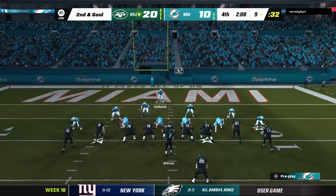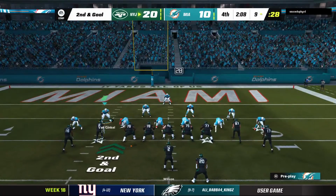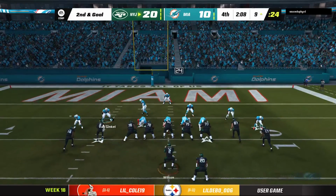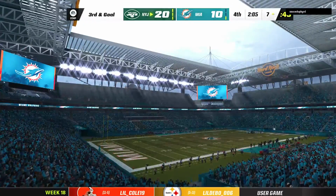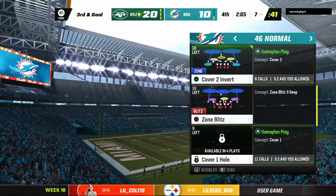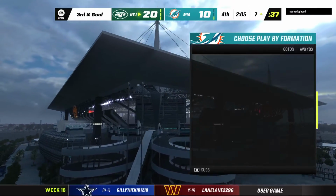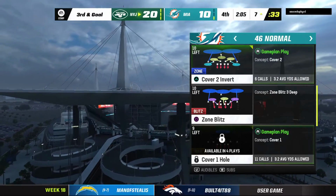Another shot from the 9 on 2nd and goal. One more time with Hall. And he'll take this from the 9 down to about the 7. The Dolphins going to take their 2nd timeout. That's going to be their 2nd. They'll be left with one more plus the 2-minute warning. And we'll be back.